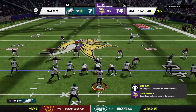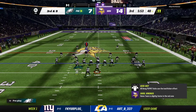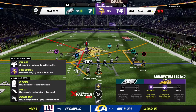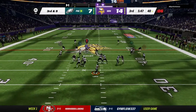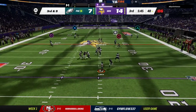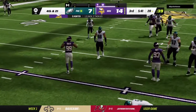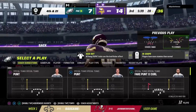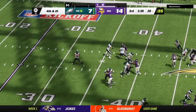And it looks like we've got a dime set here defensively. 6 DBs in the game. Lance looking to throw it. The Vikings after him, and they get there for the snap. And Daniil Hunter, he's the one who gets in there and brings him down to the ground.